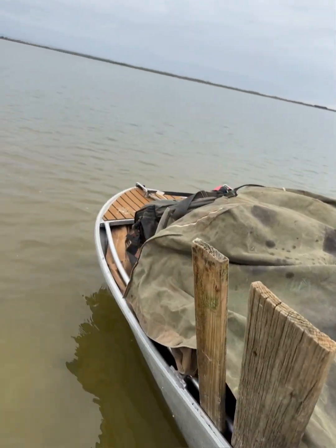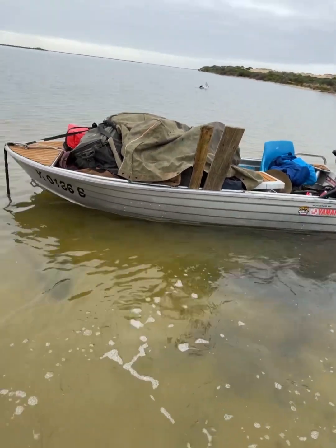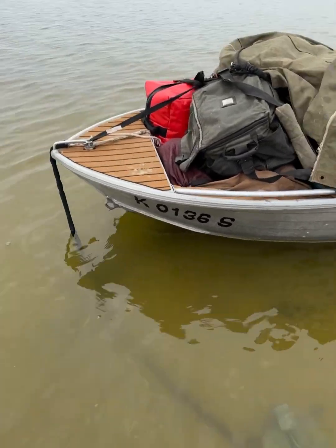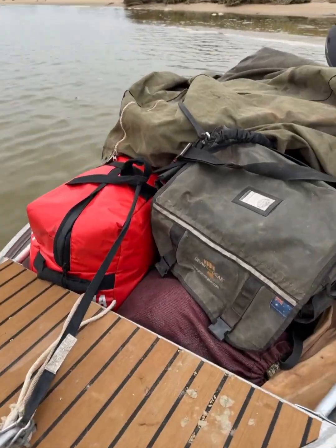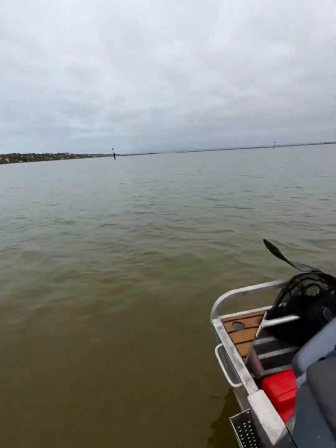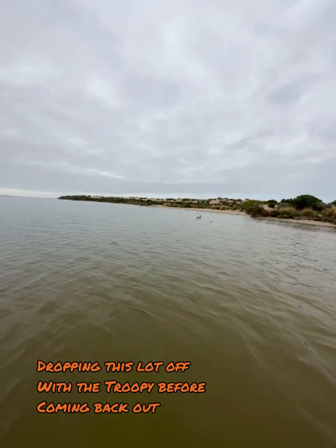Weigh this in, I reckon, where the boat's sitting, I'd say we've got to be near 150, 200 kilos. I reckon I've got about 80 kilos of rubbish in there, maybe 100, plus my gear. Let's go. See you, mate.